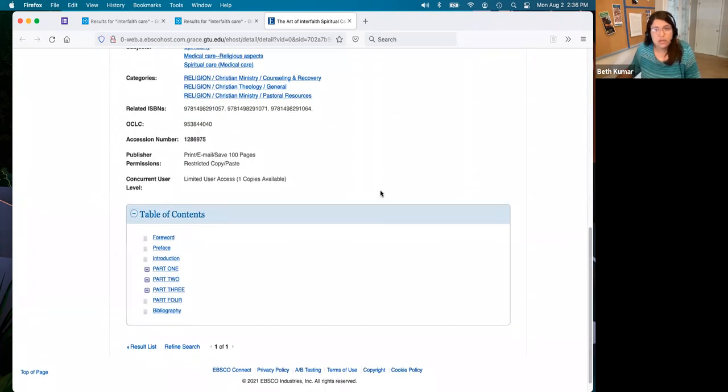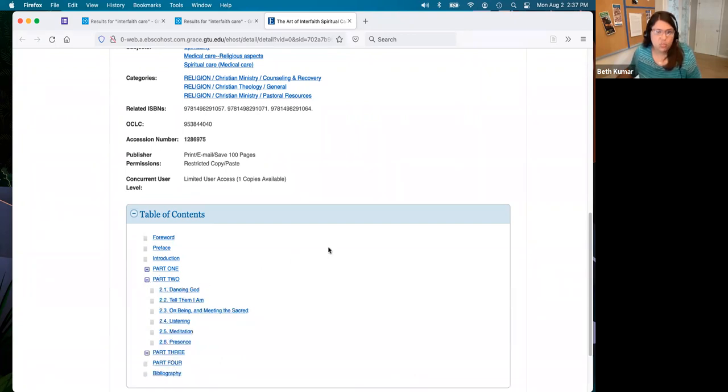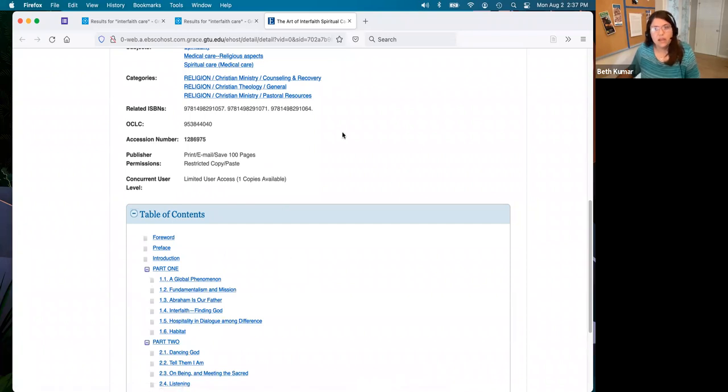Now, just like a print book, it does have some limitations. So this particular publisher, there is one copy available. So you can think of it as if someone was reading the physical book. If someone is reading this ebook, then you'll get a message, this book is unavailable. I'm just going to open the chapters up here so you can see the different chapters in here.